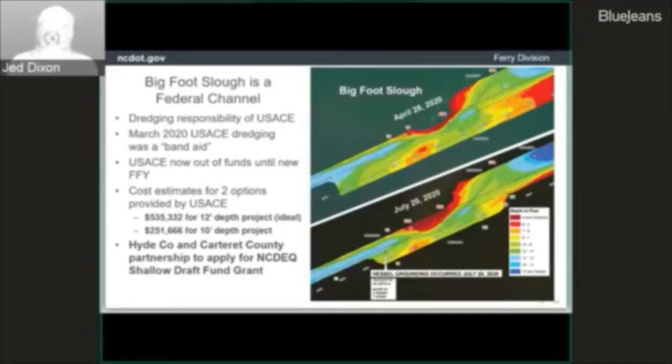We have 2 cost options the Corps provided us. It would cost $535,332 to dredge the channel to a 12-foot depth. That, of course, would be an ideal depth for us to run the Sea Level and Swan Quarter, in addition to the other 2 ferries we're running. And the cost of the 10-foot depth was $251,666.